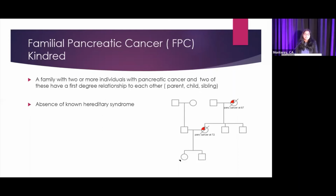Let's say you test her and a multi-gene panel test comes back negative. What do you counsel this person? Do they have increased risk of pancreatic cancer? Should they undergo surveillance? And as we know, most pancreatic cancers are diagnosed late. And if we can offer surveillance, early detection, goes without saying, is critical.